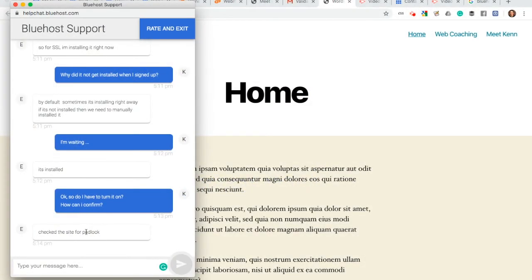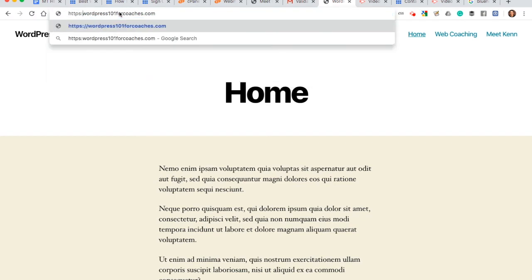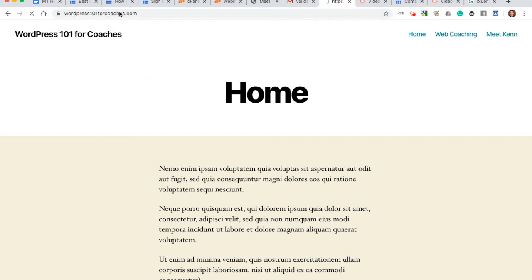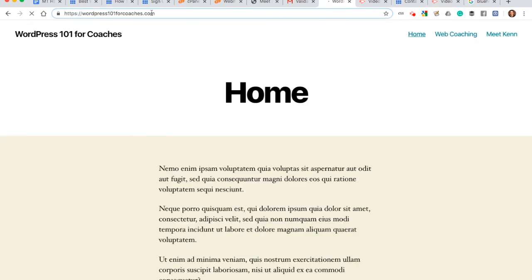Okay, check the site for padlock. Okay, let's see if this, I go to https://. So what I've done, I think it's still finishing. What I've done is I typed in, okay, it worked. HTTPS, that S is for security, or secure server, I should say. https://WordPress101forcoaches.com. Again, yours is your website address, and the padlock is there. And it looks like it's working right.